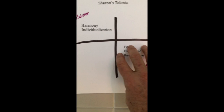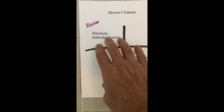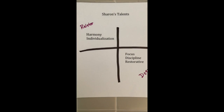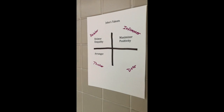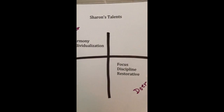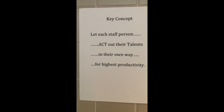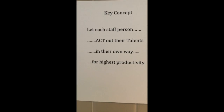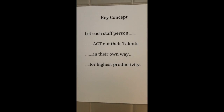The energy of doing stuff, getting stuff done, being disciplined and fixing things, that's the restorative, and also of building relationships and keeping harmony on a team or in a family. Those are important to her. Now mine are different. And so we each have a different DNA of our talents that needs to be expressed. And so the fundamental summary statement might look something like this: the key concept is to let each staff person act out their talents in their own way for the highest productivity.